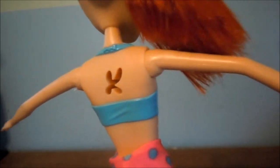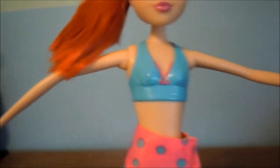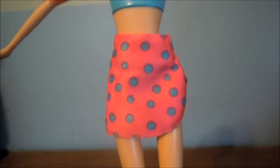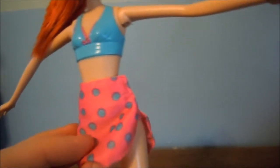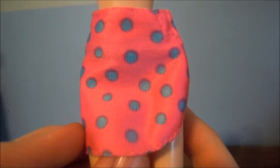And of course she has her Winx Club X, so you could put wings into her to spice her up. And then this is her sarong. I'm not sure if I'm pronouncing that right, but that's what it's called on the back of the box. It's just like a little skirt or little tie thingy to wear. So it is pink and it has blue dots, and they look pretty cool. And then the blue dots are kind of surrounded by like a purple.